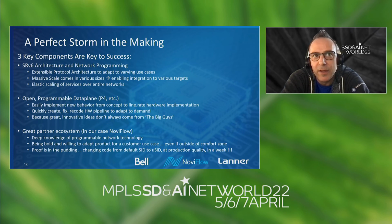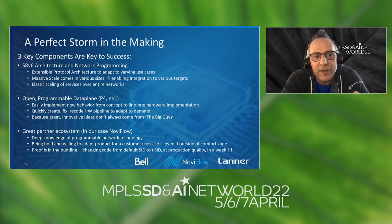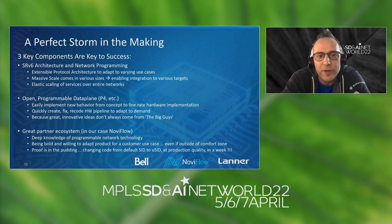So we're able to run it in programmable ASICs, not necessarily memory or resource savvy, but that can also be done in either platform. We just decided to use our MVP with the Tofino platform. And because of the use of v6, we can actually look forward towards scaling those services over our entire network in a seamless fashion. The second key success was mapping a programmable data plane, or programmable language for the ASIC, with the programmable protocol, I would say. So it was really easy to create new behaviors from concept to line rate hardware at a really fast pace.